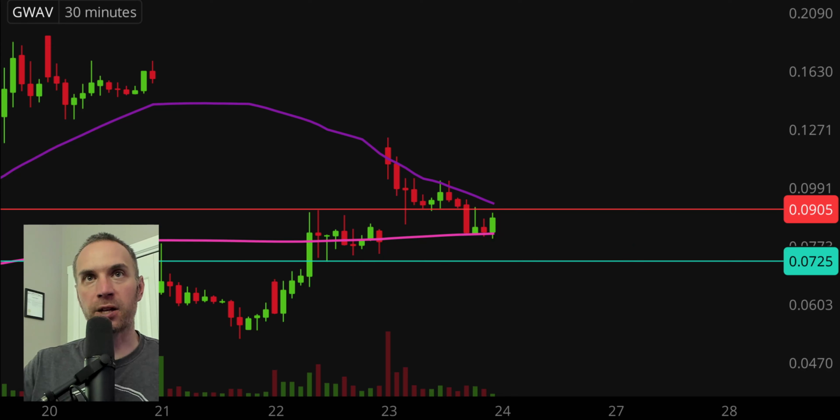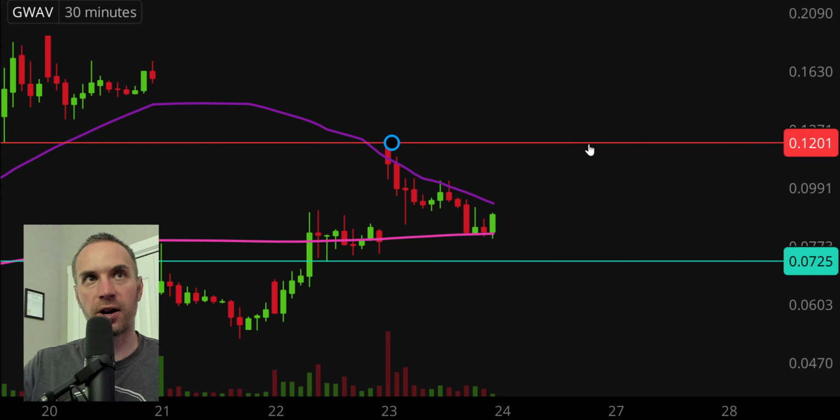And that's what it's all about. In terms of areas of resistance, I'm going to make one adjustment here, move this level up to right there at the 12-cent mark. But before we put too much emphasis on 12 cents, watch that purple line there, the 50 period moving average in the near term, because you can see when the price fell below it, it went to acting as resistance, resistance, resistance.